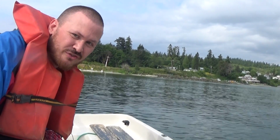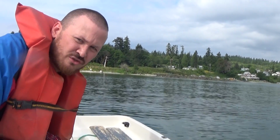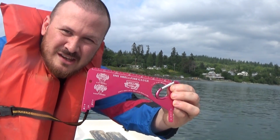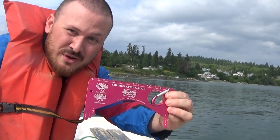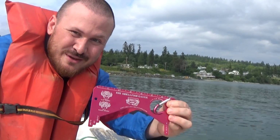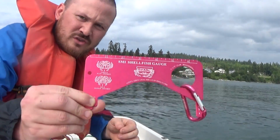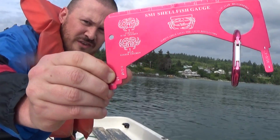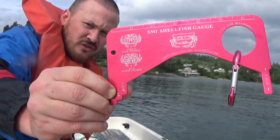The limit in Puget Sound is 5 Dungeness, 6.25 inches across the shell. And you use these as a measurer. I really suggest getting a metal one. I know the plastic ones are super cheap, but I have cracked so many of those in half over the years. And you can see there is 3 1/4, which is Columbia River in Washington State, 6, which is the ocean, and then 6 1/4, which is Puget Sound.